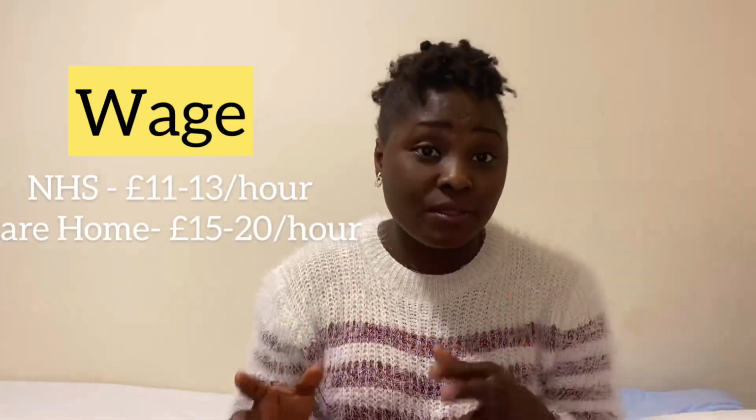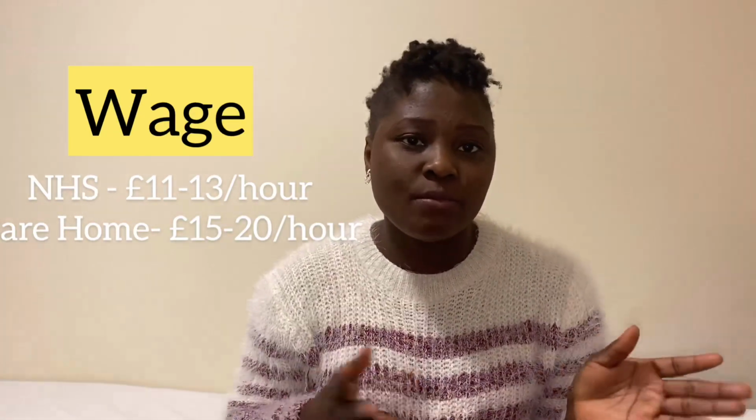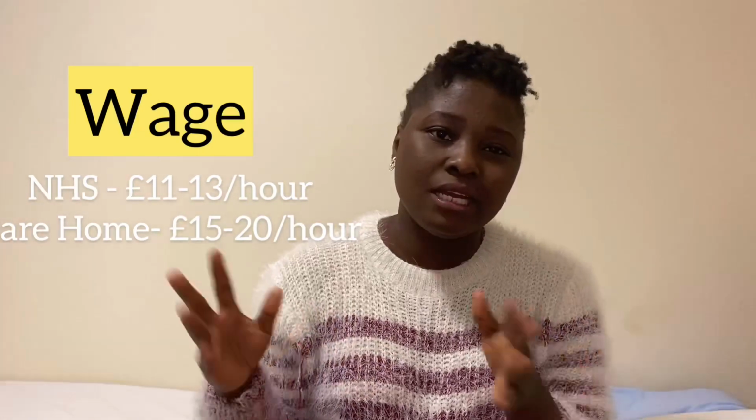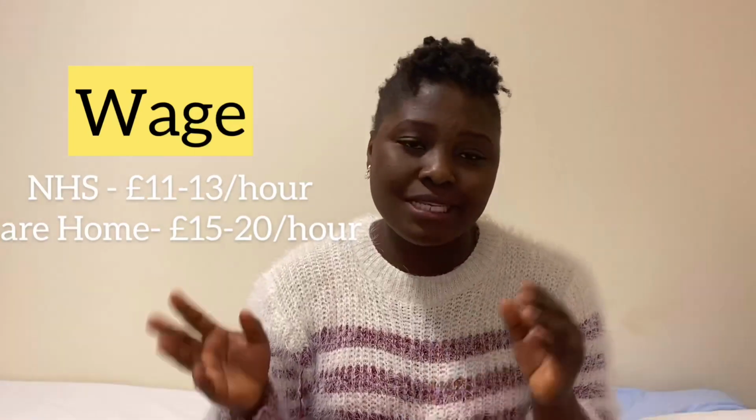They enjoy that benefit. Number 4 is the wage. There's, I won't say a very huge difference, but there's a difference between the NHS pay and the care home pay. Now, NHS nurses earn between 11 to 13 pounds per hour, while nurses in the care home earn between 15 and 20 pounds per hour, depending on the company that recruited them and depending also on what was stated in the contract.